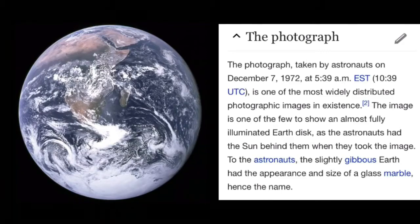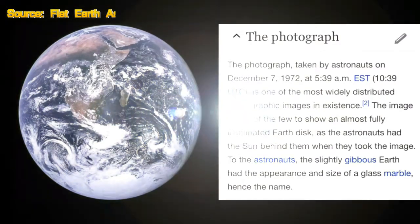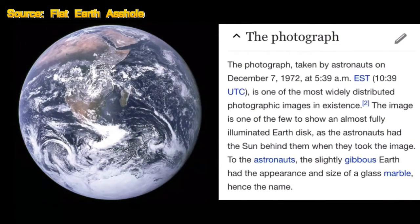Say the photograph was taken by astronauts on December 7th, 1972 at 5:30 a.m. Eastern Standard Time. It is one of the most widely distributed photographic images in existence. The image is one of the few to show an almost fully illuminated Earth disk.